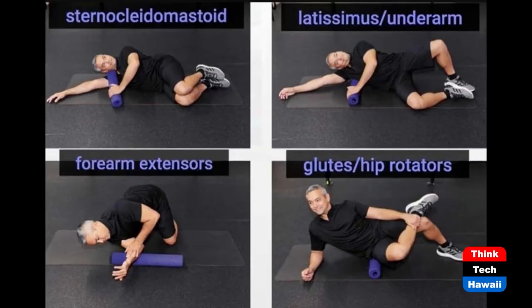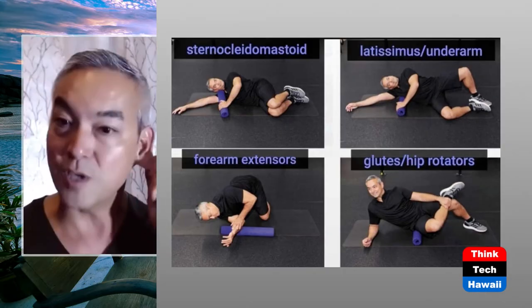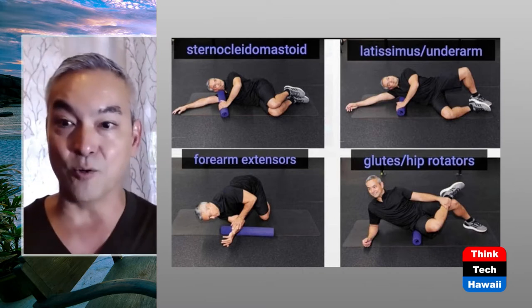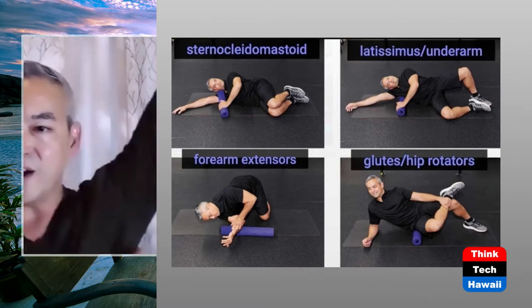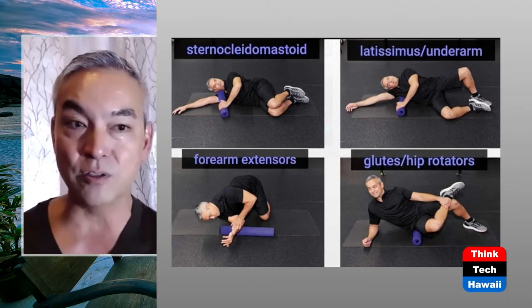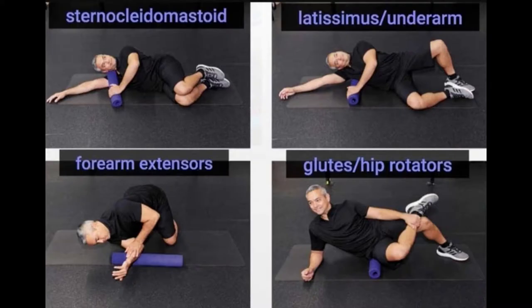As you can see in the next slide, there's an image here with just four basic positions that we do. In the top left one, that's this area in the neck. It's called the sternocleidomastoid. Under that muscle, there's a bunch of nerves that go to your senses, your eyes, ears, nose, throat, and all your organs. We use that technique to help people with vertigo, tinnitus, Bell's palsy, idiopathic coughing, as well as vagus nerve issues, which affect the organs. The other one where you're laying on the underarm for the shoulder area, latissimus area, is to help people with frozen shoulder, but it also helps women with edema in their arms who had lymph node removal surgery for breast cancer.